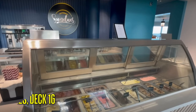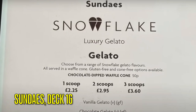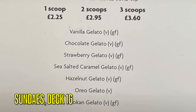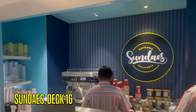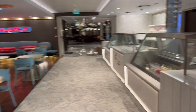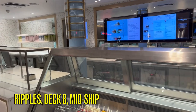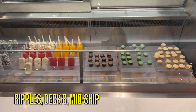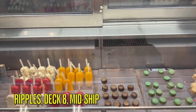We really enjoyed visiting Sundays, which is by the Laguna Bar on Deck 16. The gelato was perfect for an after-dinner treat or something cool on a hot day. Ripples, located midship on Deck 8, is another great place to grab some cool refreshments or gelato. Items in Ripples are a la carte and do incur an extra charge.